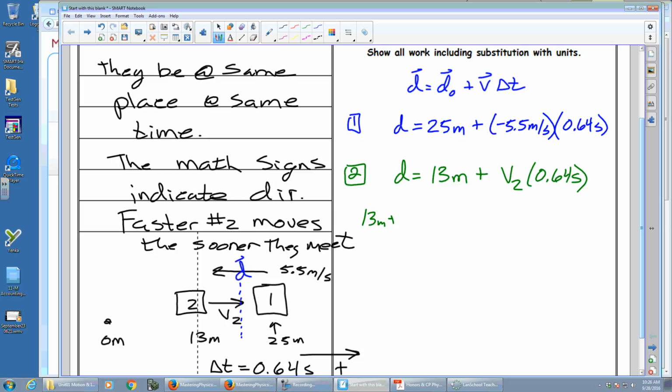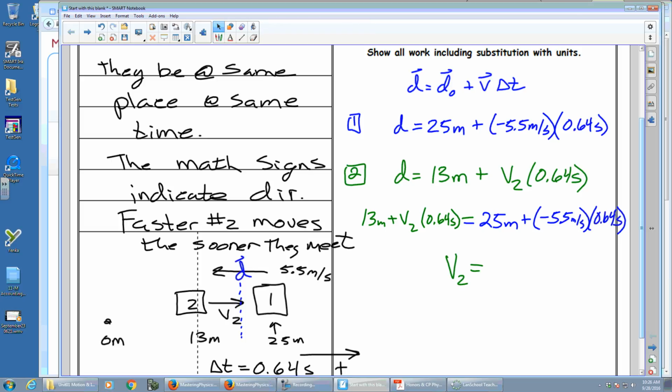13 meters plus V2 times 0.64 seconds equals 25 meters plus negative 5.5. And now I'm just going to solve for V2. All right? And I get that my velocity is going to be 13.2 meters per second.